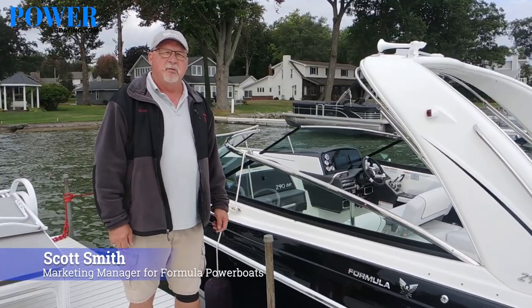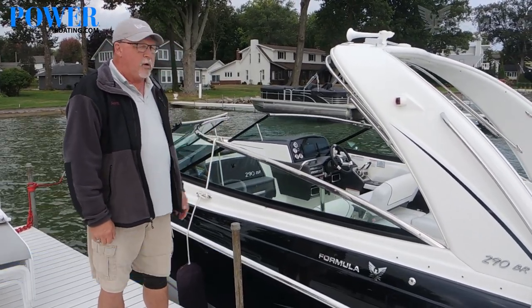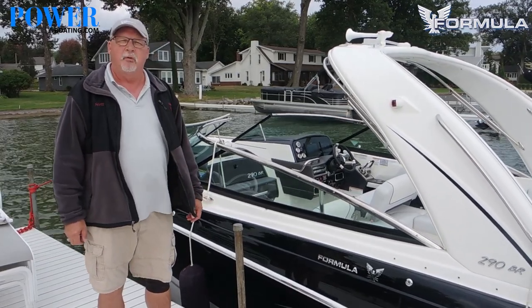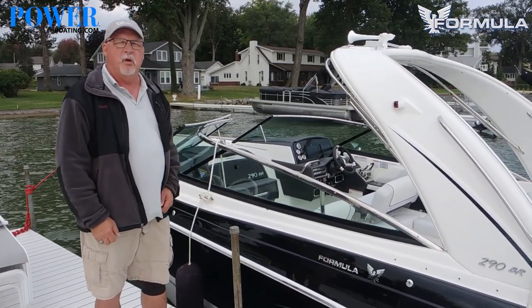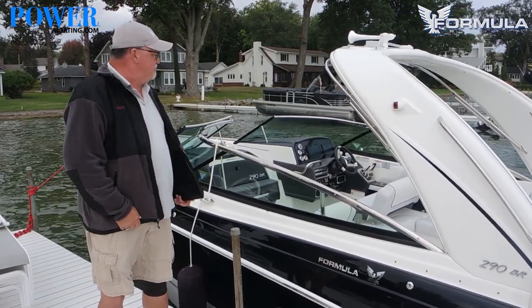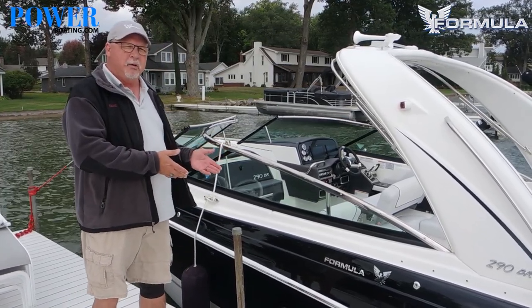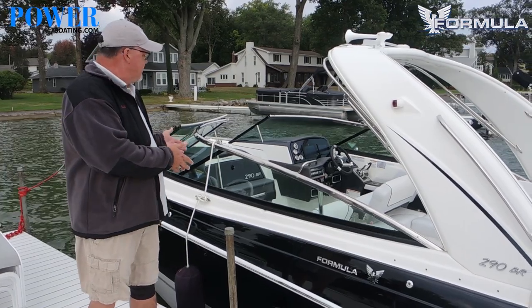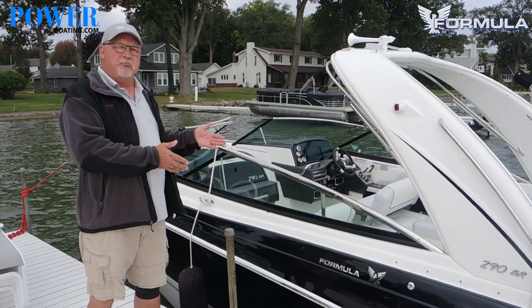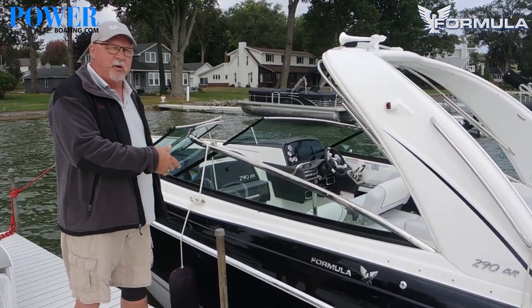Scott Smith, Marketing Manager for Formula Power Boats, and we're here today to show off the 290 Bowrider. It's been a staple of our Bowrider lineup for a few years now. We've got some updated graphics, a few new features. Hopefully we can take it out and show the classic Formula lines. It's a good solid boat. It's not as big news as some of the newer ones, but it's still a staple of our lineup, and I hope you enjoy it.